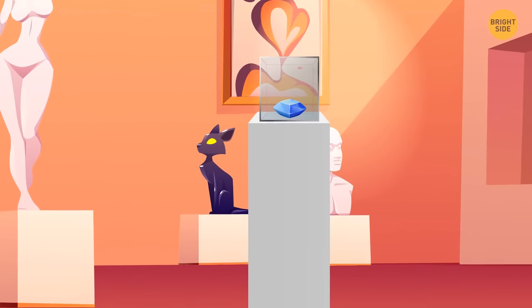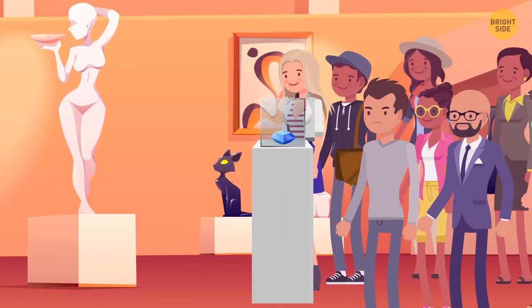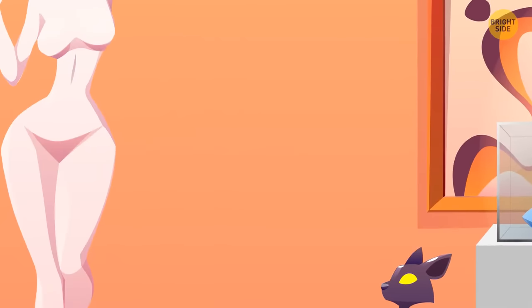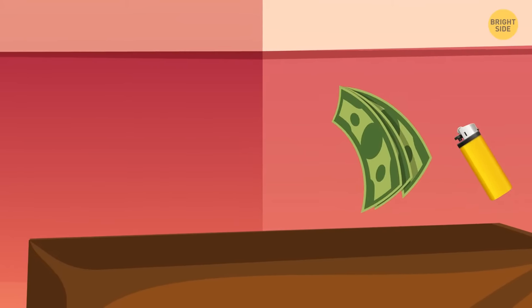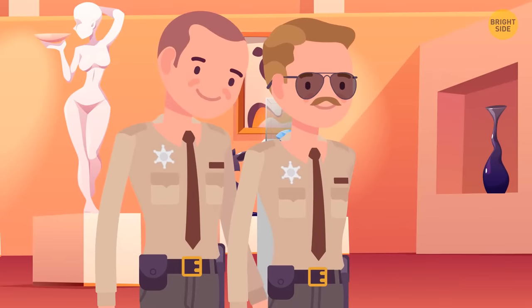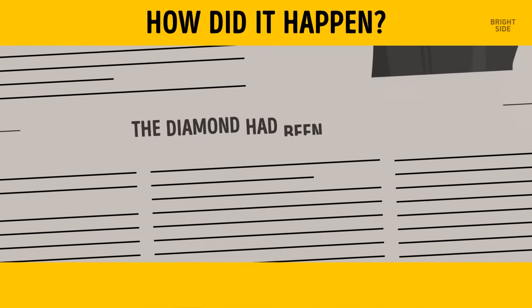A unique diamond was exhibited in a famous museum. It was guarded at all times, and only small groups of 10 people were allowed to enter the room. After one of such groups had left, an alarm went off. The guards ran into the room and found there a young man. They searched him. There were just several bills, a lighter, a bottle with soda, a camera, and a cell phone in his bag. The guards had to let the man go. But the next morning, it was announced that the diamond had been stolen. How did it happen?